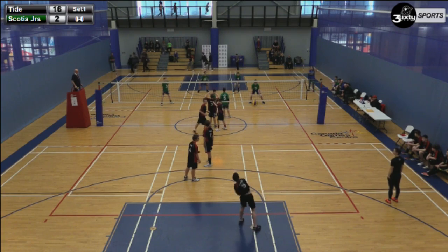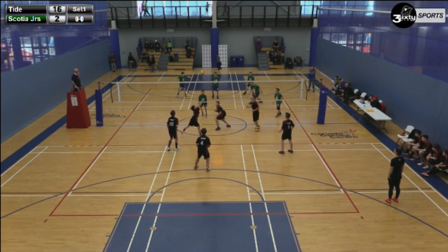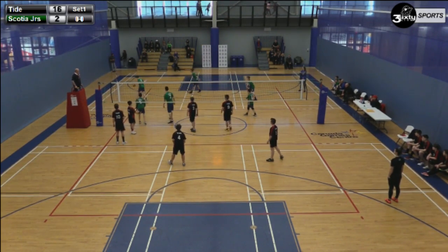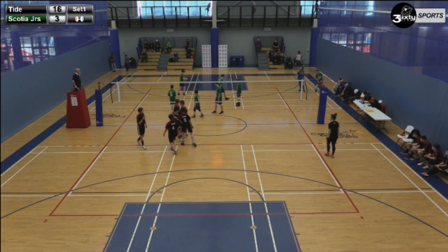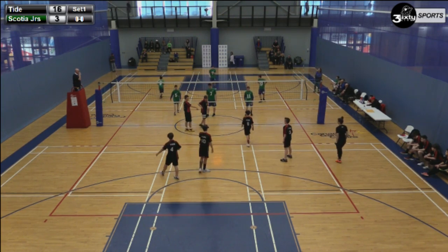Drew Williams with the serve. Cullen with the pass. That ball set over. Set out to the left side for Tide. A nice tip down the line, but unfortunately that one not finding the inside of the court for Jack Matty. That's going to be a Scotia Juniors point.